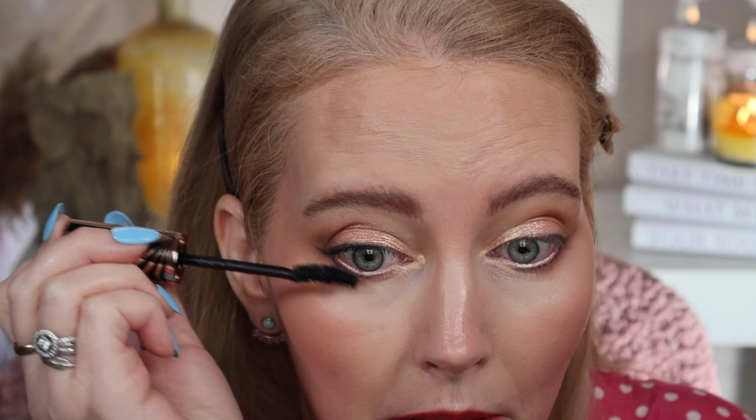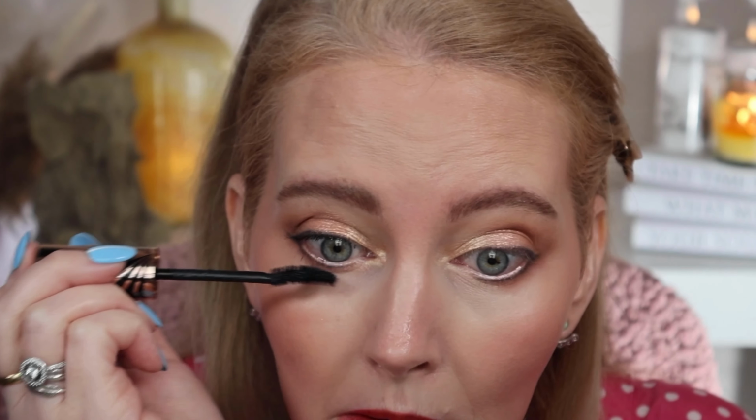I'll take a little bit underneath the lower lashes. So there we have one coat of this mascara. It's definitely giving me quite a bit of lift, but I have got a better lift off some others I've tried. Definitely looking more full.